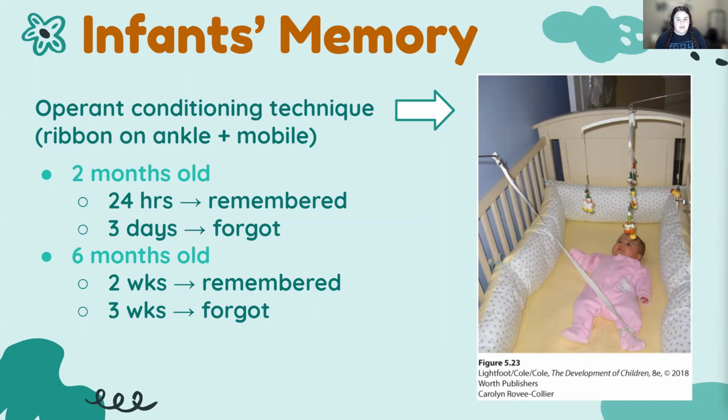So it was found that 2-month-olds would kick immediately after a 24-hour delay, but they forgot the procedure altogether after just a 3-day delay. So we can get a picture of the extent of their memory at 2 months old. It's pretty short-lived, right? They were able to remember at 24 hours, but at 3 days they forgot. So there's a fine line somewhere between 24 hours and 3 days.